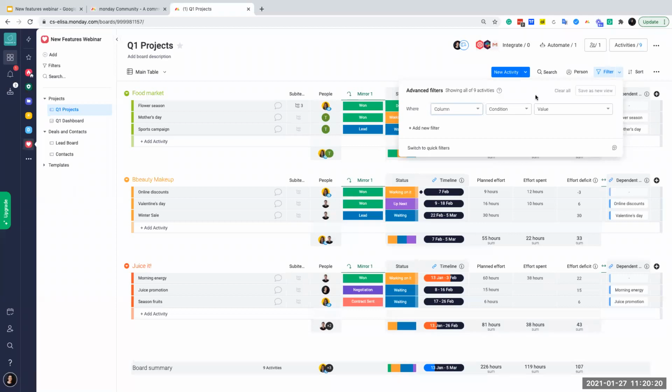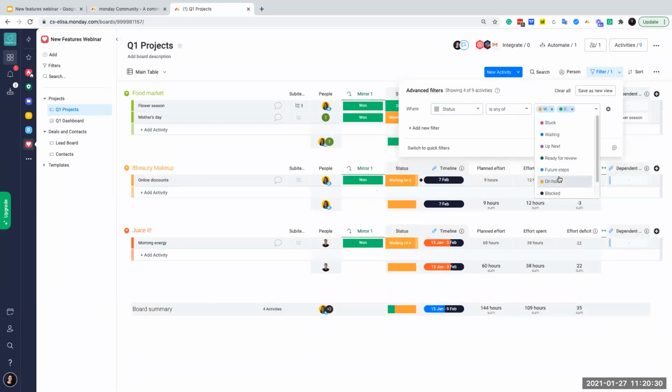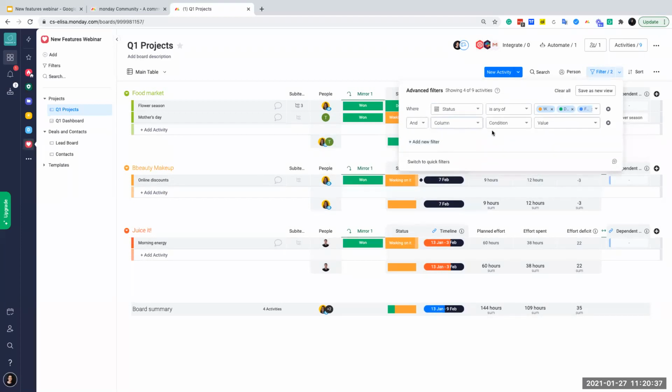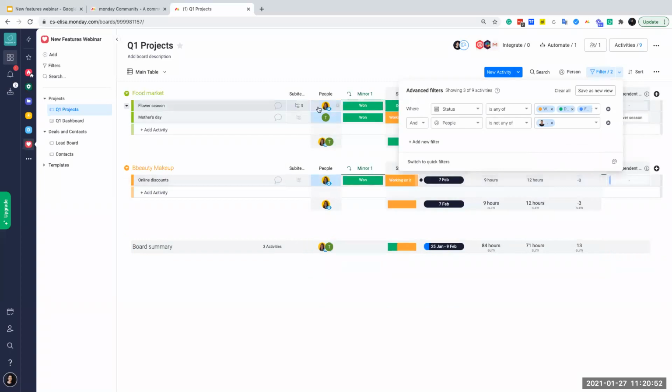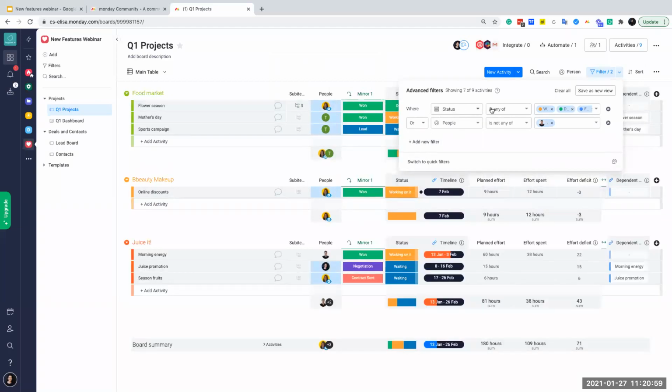So let me go in and show you an example. Let's say I want to see the status is any of working on, done, or future steps. There are no future steps here, so it doesn't really matter. And I want to add a new criteria, and the people assigned to it is not Ariel. So I only have the ones for Noah and Teila. And of course, you can have or, so either is working on, done, and future steps, or they are assigned to Ariel. After that, of course, I can save it as a new view, and it's going to be here.